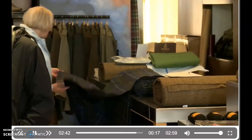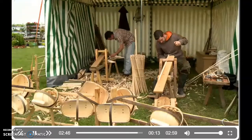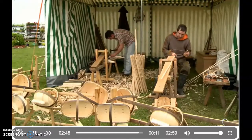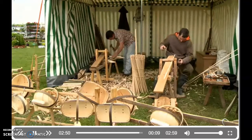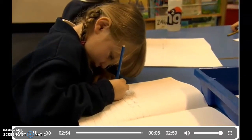Have you got anything made of wool? Have you got anything made of wood? Look at your book. What's it made of?